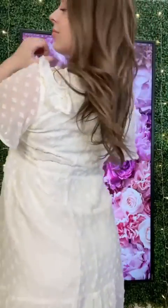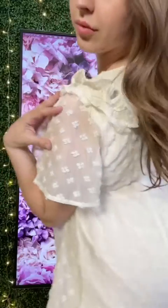I am wearing a size medium here in the video. So medium, let's take a look at the size chart in inches. Has a bust of 39, shoulder width of 15, sleeve length 8.3, front length 35.4, neck width 8.7, and waist size of 38.6. This is a really pretty kind of spring or summer dress.